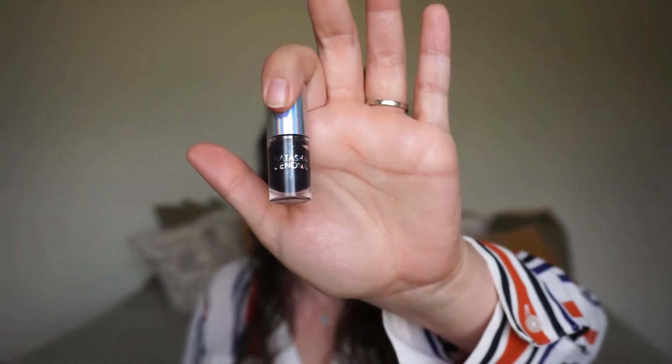So then moving on to my liner, I actually tried something that I hadn't done before, which was using this Natasha Denona. I haven't even used this, to be quite honest, but I know this is a liquid shadow, and what the heck am I going to use a sparkly black liquid eyeshadow for? Nothing. I am never going to use this.